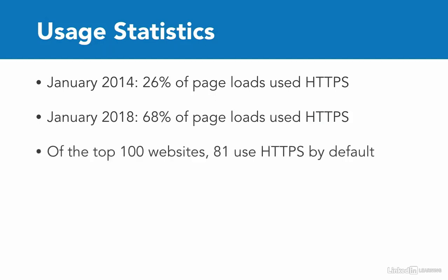Of the top 100 websites, 81 of them use HTTPS by default now. That's major websites like Google, YouTube, Facebook, LinkedIn, Wikipedia, Reddit, Yahoo, Amazon, Twitter, Instagram, Netflix, eBay. All of these sites are using HTTPS all the time. And that's part of what has accounted for that huge jump in page loads using HTTPS. But that's the major companies.